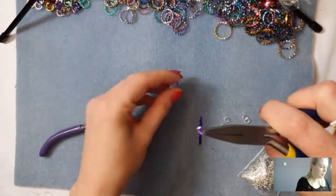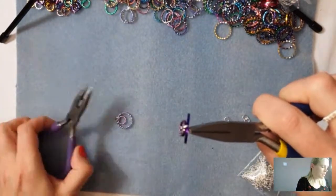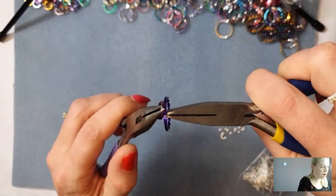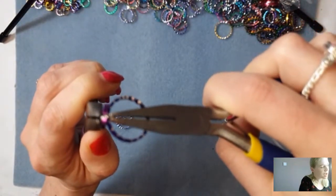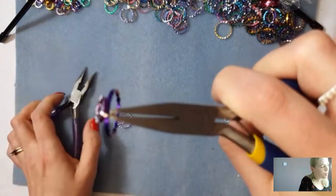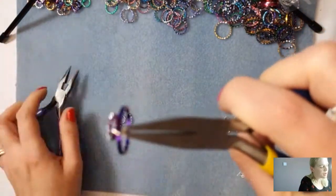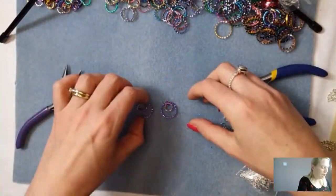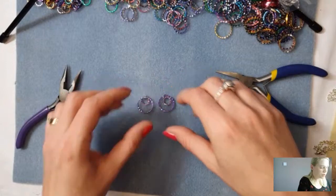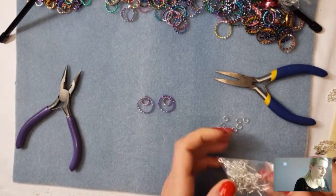I'm going to add on the bigger ring, the smaller ring, and then I'm going to close that up. Now to close it, I'm just doing exactly the same. I'm going to go slightly past that midway point, and when I bring it back, it will rub together and close perfectly.